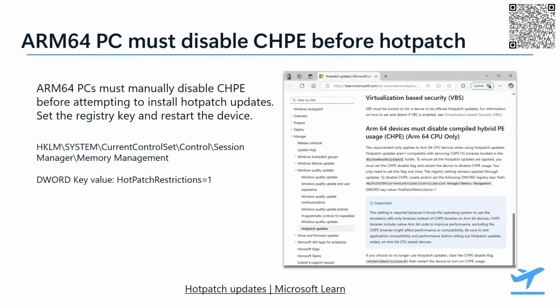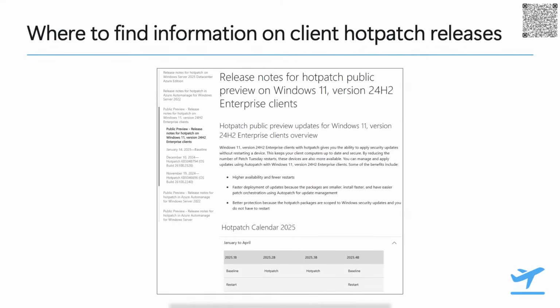Once you set this setting on a machine and you restart the machine, after baseline months or others, CHPE will maintain its status as being disabled, and so you only have to set this key one time. How do you know when the Hotpatch releases are going to occur? One of the most useful things to track down and bookmark is the Hotpatch release schedule.